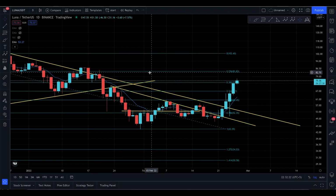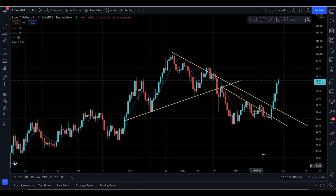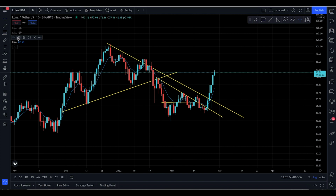We saw some nice green candles. That's amazing. But you know what I'm going to tell you is I do not trust green candles that much, to be honest with you. I don't really like to trust the green candles that come in all of a sudden. It's not a good idea.